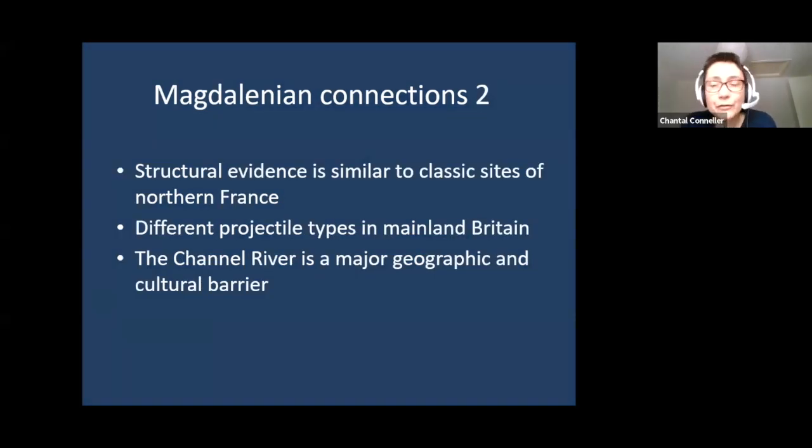The structural evidence at Les Varines very much fits into the evidence of the pioneer colonizers of Northern Europe, the sites we get in Germany and Northern France. We have very similar sets of evidence in pits, structures, hearths, and also in the types of projectile points used. What is interesting is we do see a difference in projectile points comparing these sites to what we see in Britain.